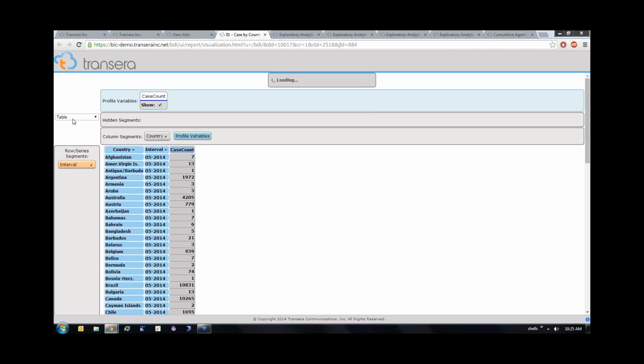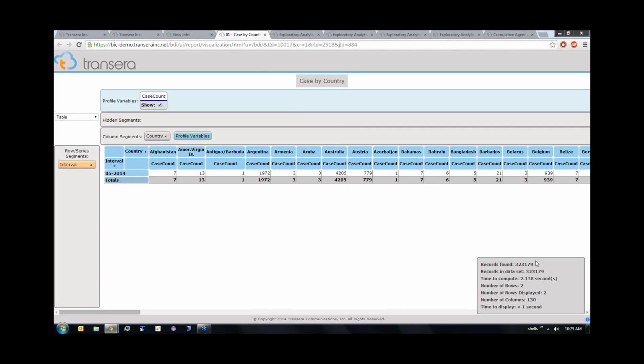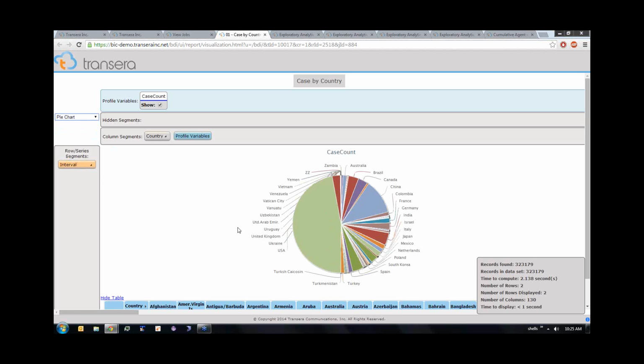Ramesh, that was looking at a data set with millions of records, right? I mean, that was amazingly fast. That is correct. We are looking at about 323,000 records, and it computed in 2 seconds. That is correct. And now we can look at this as a pie. And again, you see the same results, which is US, an outlier, followed by China, and so on and so forth.